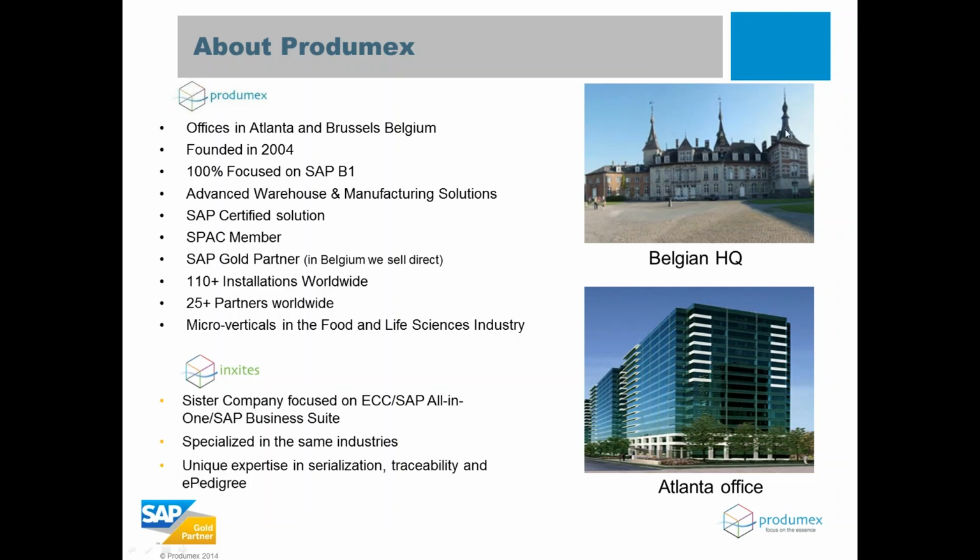In the top right hand, this is our office in Brussels. We rent a nice castle. It houses 2 businesses. It houses PDMX, and it also houses our sister company, Insights. Both companies work in the SAP market. PDMX works in SAP Business One. Insights works on the ECC market. Both of our companies have specializations in certain industries, typically industries that require FDA regulation, or FDA is the common term in the United States, Food and Drug Administration, and you have similar organizations in Canada, Western Europe, and actually all over the world.